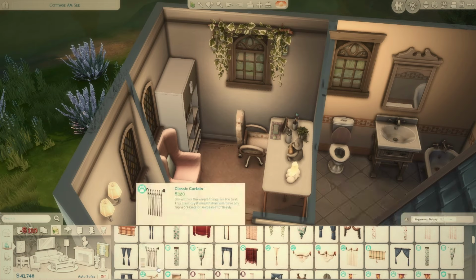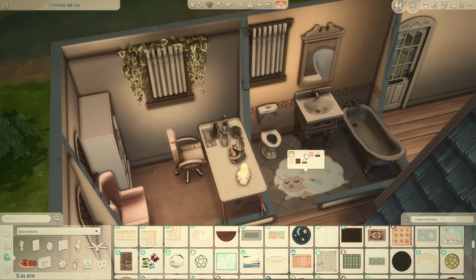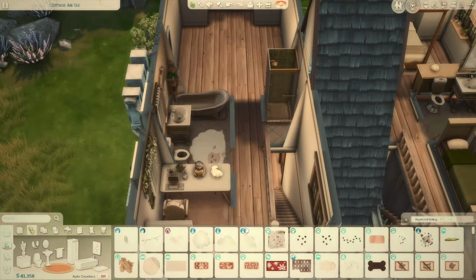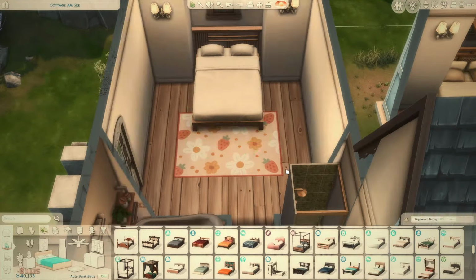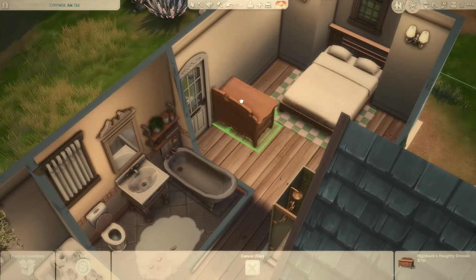And so I have a pink chair and, I guess, a pinkish rug, some greenery, and I thought it would be cute to have a sheep rug in the bathroom. I was like, wow, that looks so fluffy, and I would love to take a bath and step on the sheep rug. And I'm using the pastel kit rug for probably the first time too.